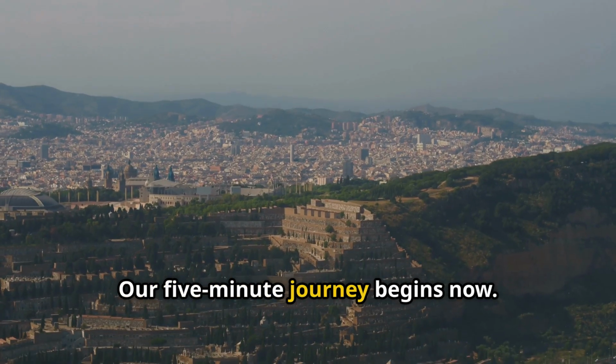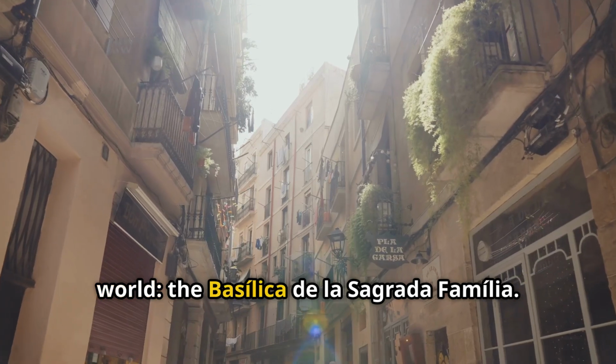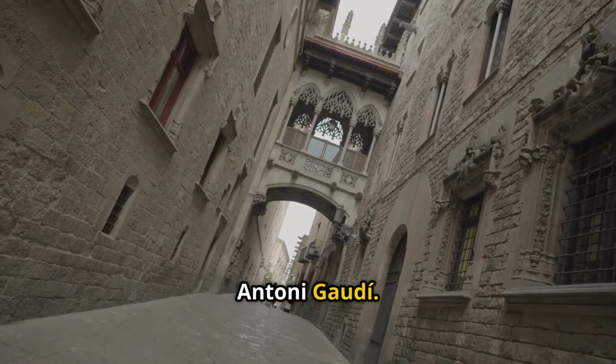Our 5-minute journey begins now. Our first stop is recognized around the world, the Basílica de la Sagrada Familia. More than a church, a century-in-the-making masterpiece by Antoni Gaudí.